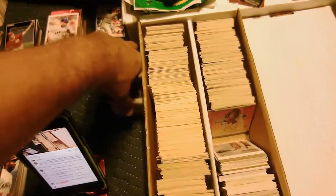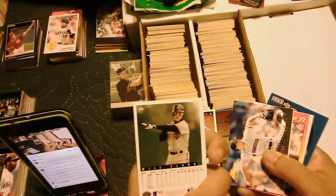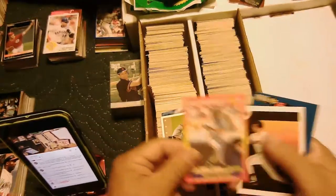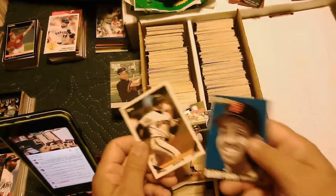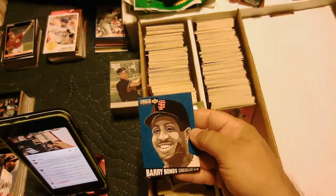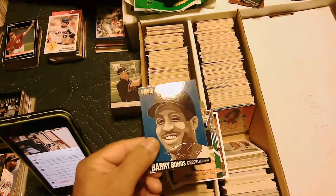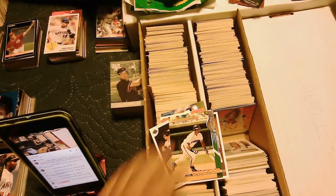Let's put them there. Bobby Bonilla, another Will Clark, goes in the Clark pile. Van Landingham. McGee, Williams, David Martinez, Will Clark, and Barry Bonds. Is that a gold signature or silver? Hard to tell with the lighting in here. Looks like a gold signature, but I could be wrong. I have to get a gold signature and look at it. That goes on the Bonds pile.